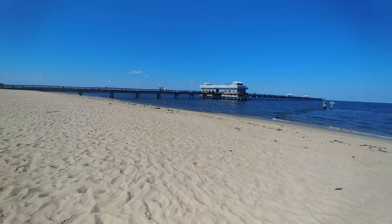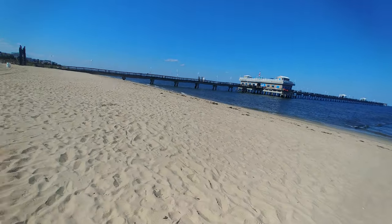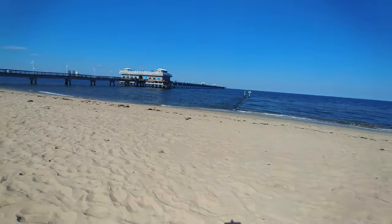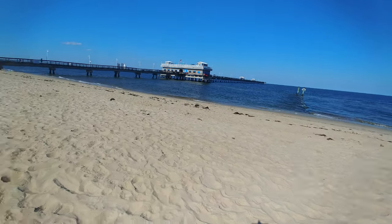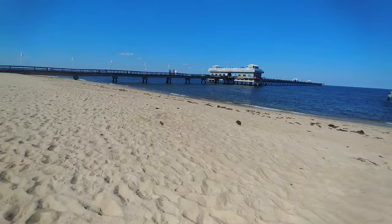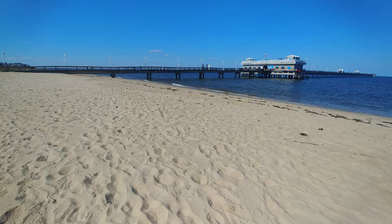Like I said, I live maybe about 10 minutes from here. It's actually pretty nice, but I don't usually get to come to the beach. There's a seagull right over there. Must be a bit of high tide, so. Yeah, this is a good time to come to the beach. You can see hardly anybody out here.